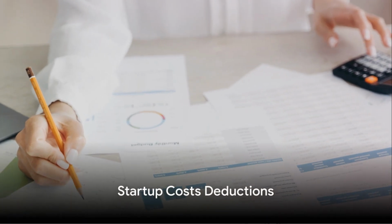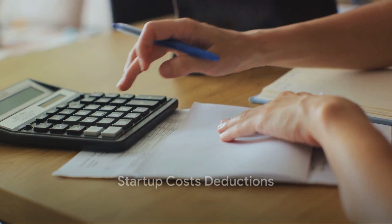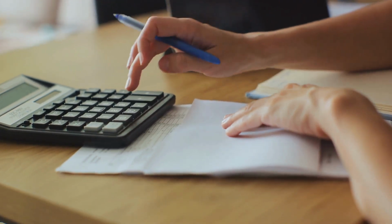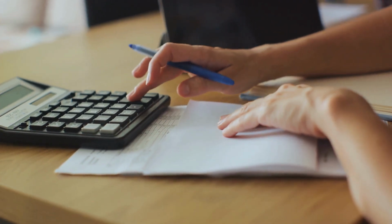In your first year of business? Good news. You can deduct up to $5,000 in startup costs. This could include market research, advertising, and any legal or accounting fees you've incurred.